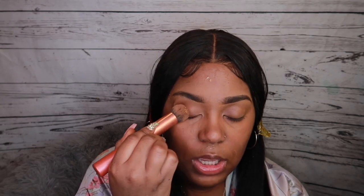I'm going to be using this Real Techniques brush. It's the number 217, and I just got this brush a month and some change ago, and I absolutely love this brush. It is so freaking perfect.